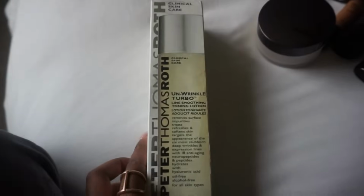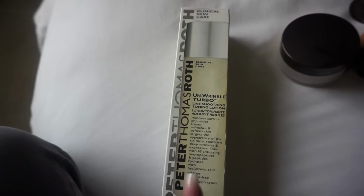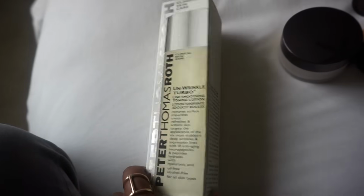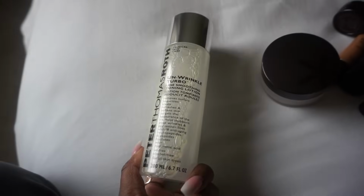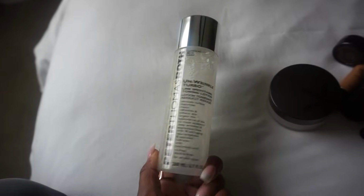This is not makeup related, but I figured I would show you guys. I wanted to repurchase my favorite toner because I ran out. This is the Peter Thomas Roth Unwrinkled Turbo Line Smoothing Toning Lotion. Yes, I'm obsessed with this toner. It's on the pricey side, but it's worth it. This is what the bottle looks like. Really good for anti-aging and just getting off excess dirt.